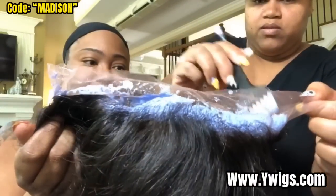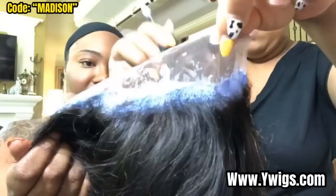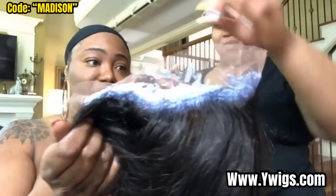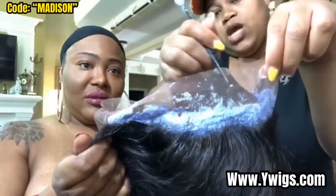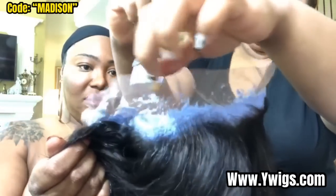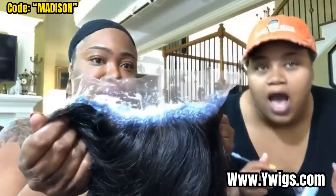So how do you know when it's ready after you bleach? We check it. We're going to check it, the front, in about 5 minutes. So it's going to take about 5 minutes to this? And we're using a purple base bleach so that it cancels out the gold and it gives it more of a true tone because we don't want any hot roots.